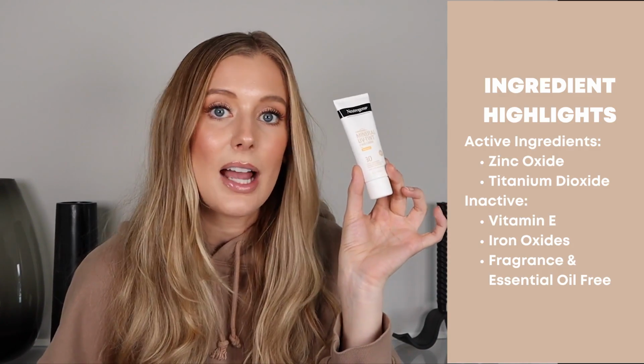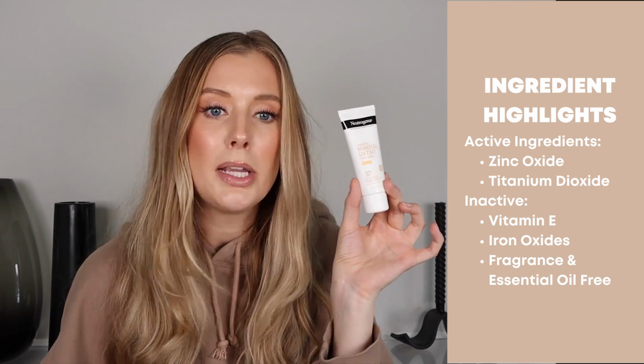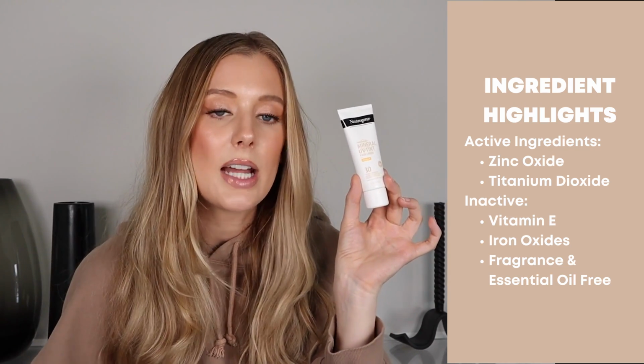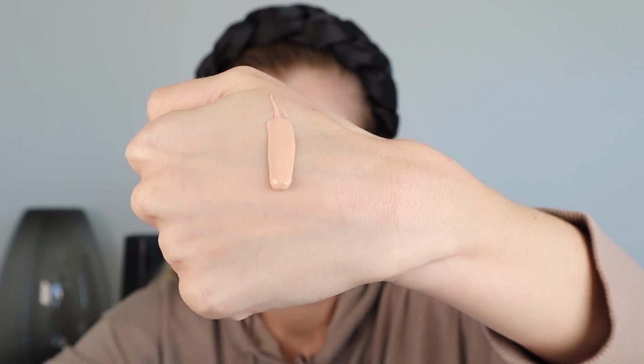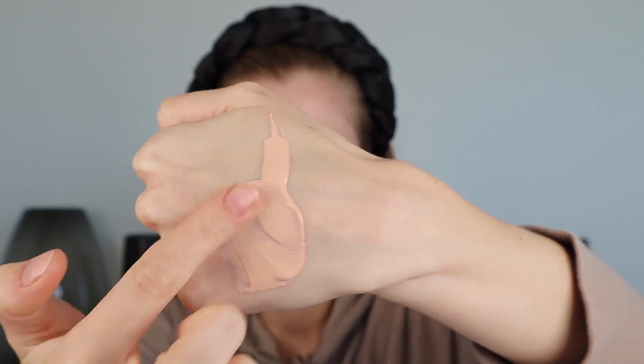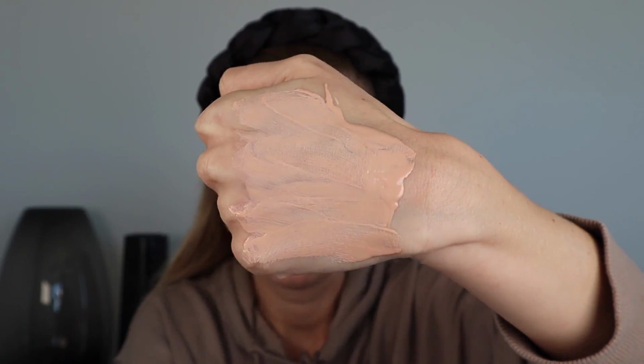The active ingredients are zinc oxide and titanium dioxide, so it's a mineral sunscreen, and in terms of inactive ingredient highlights, there's really not much aside from vitamin E and iron oxides, and it's fragrance and essential oil free. When I first squeezed this out of the tube, I was definitely hesitant about it because it's thicker and creamier than I'm used to in a sunscreen, and you guys know that I love really, really lightweight sunscreens.